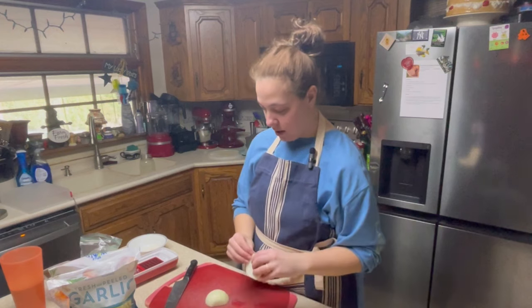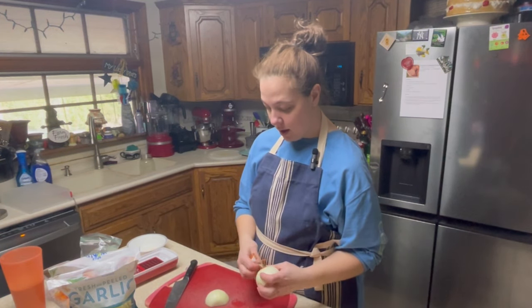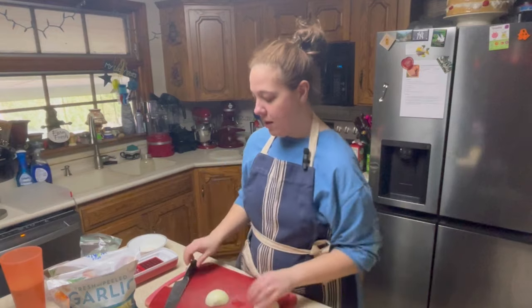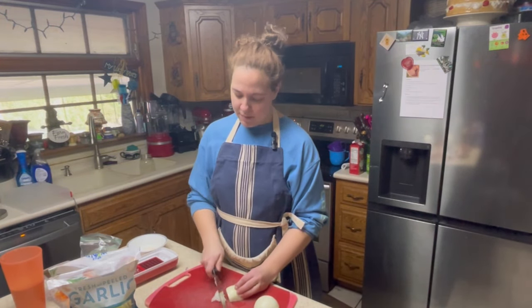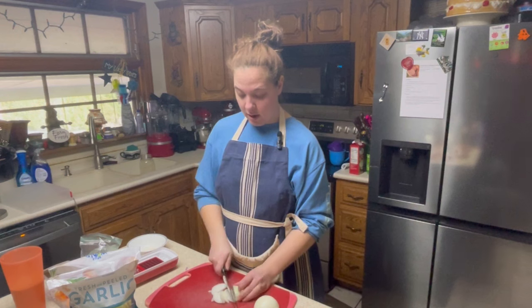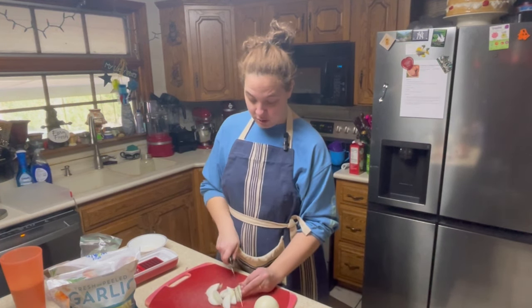An extremely common and popular dish with cabbage and noodles is halishki. I don't know if that's just a Pennsylvania thing. It really might be. But it's just sauteed cabbage and noodles. Some people put onions, some people don't. I personally always put onions and garlic in mine, but as we all know, I'm not the most traditional cook.